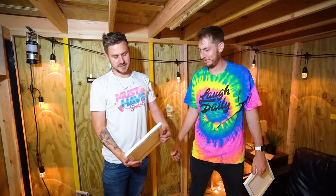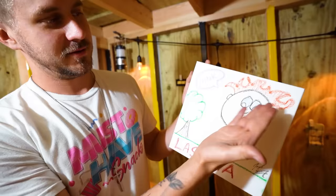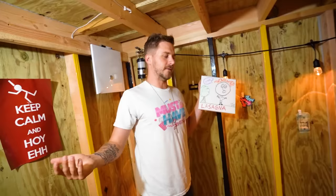What did you make? So here is mine, guys. I mean, I really don't need to explain this, do I? Probably should, though. That's just what came to mind. This was improv drawing, and this is all that came to mind from my mind onto paper. What's the name of it? This is lasagna. Oh, got it. Now, what is yours? I drew donut heaven. That is actually pretty fire.